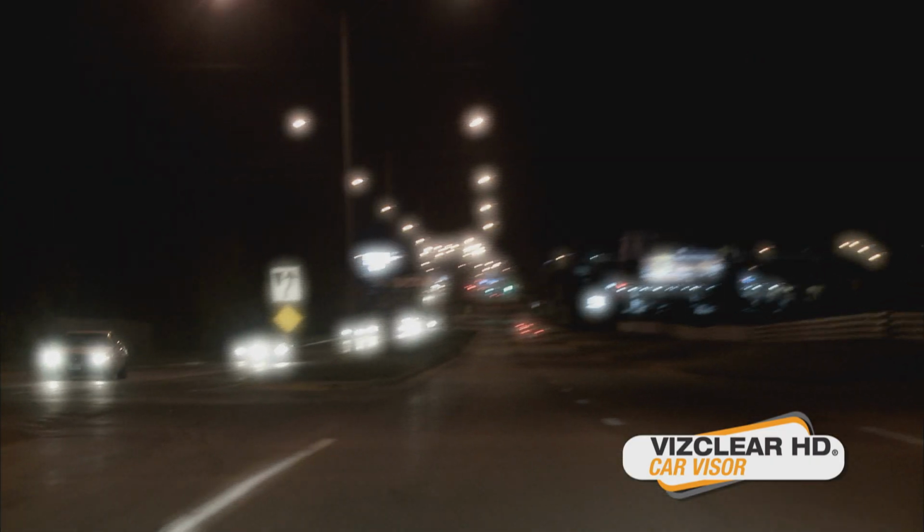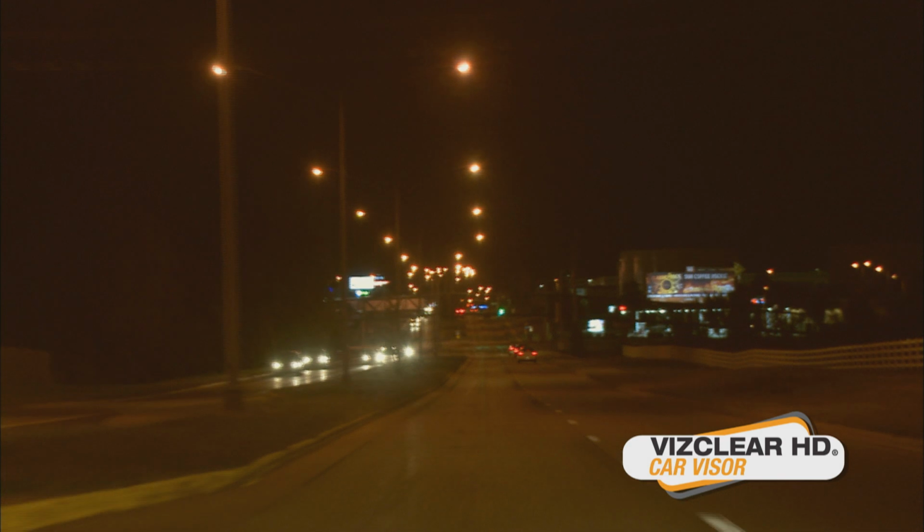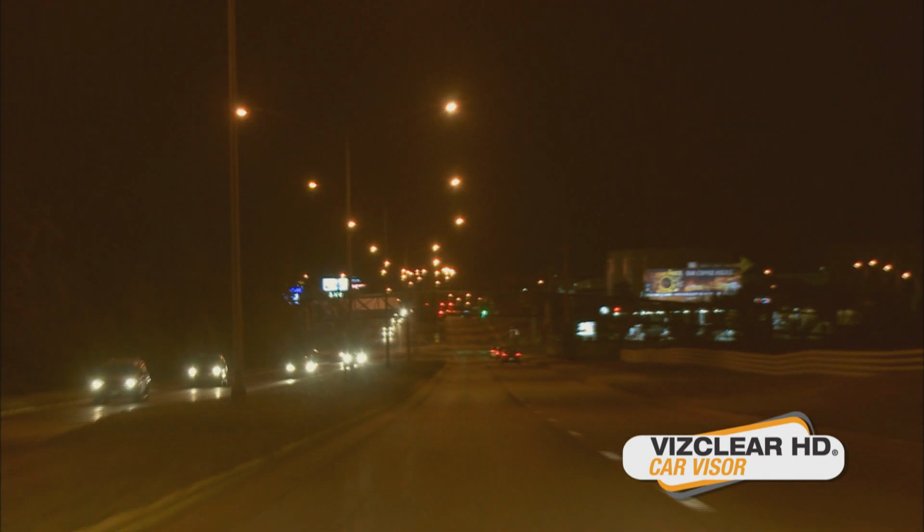The colors are absolutely amazing and so bright. The headlights are not foggy or hazy at all, and I'm not being blinded. I can't believe how well this works. I can see so far, and I can see everything so clearly. I can see again, and I can drive at night again. This is the high-definition solution that I've been looking for.